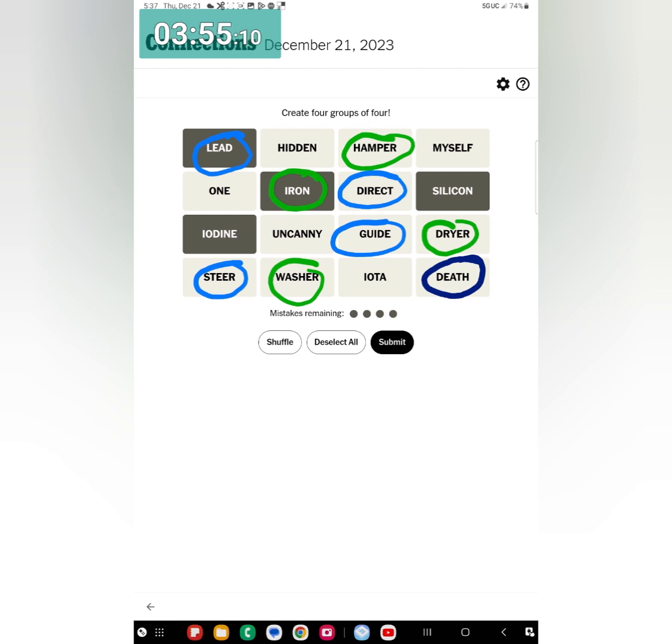And going back to the pattern the last couple of days, I'm also thinking something like this, where you've got hidden, and hidden ends with the word den, D-E-N. Silicon ends with the word icon. Myself ends with the word self. And then uncanny ends with the word canny. I know this is silly, but puzzle makers have been using words ending with other words a lot lately. So that could be one category.